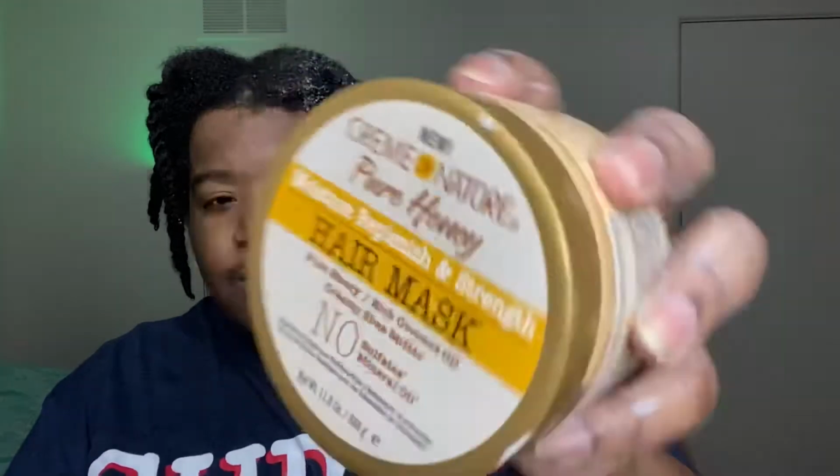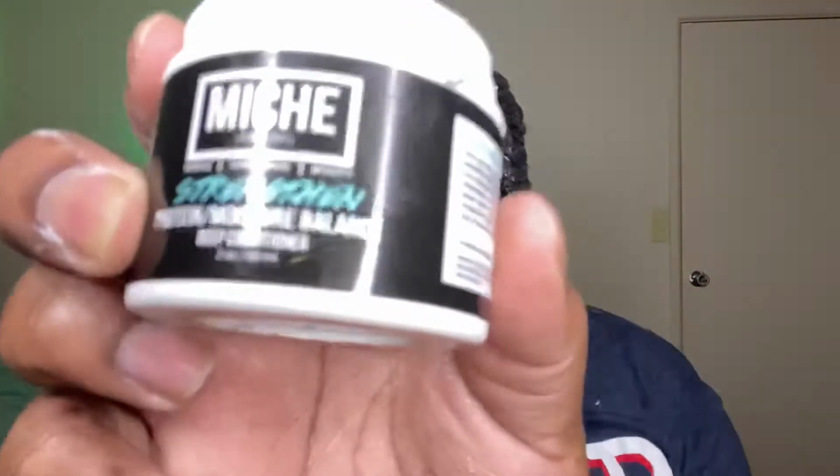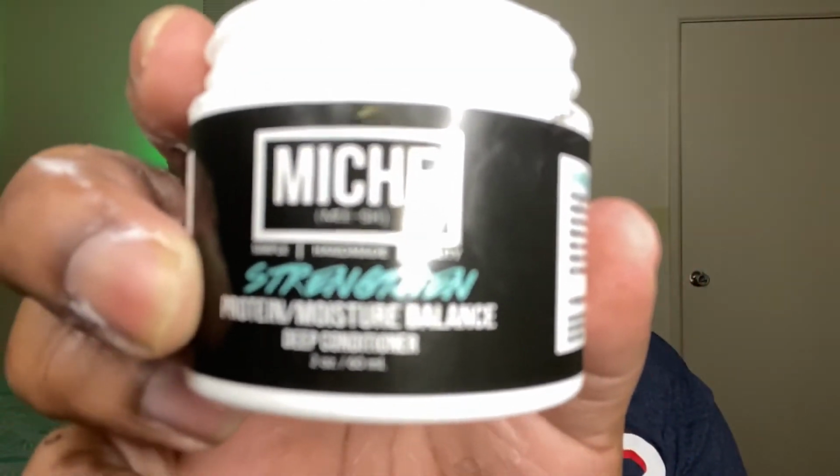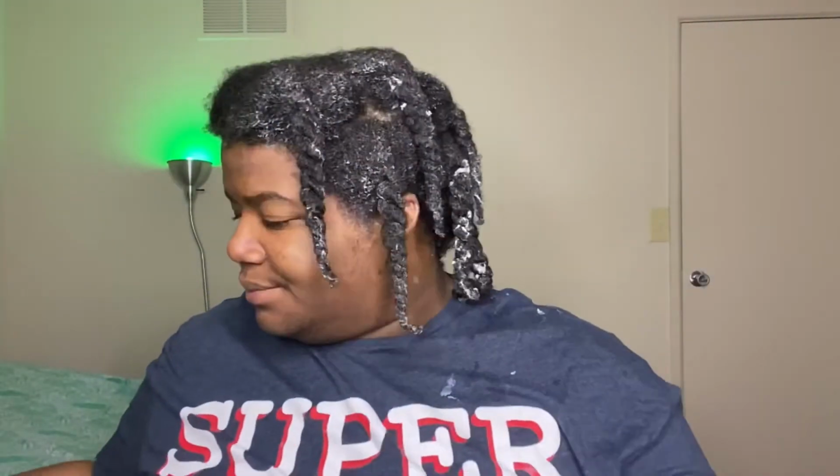So for the Cream of Nature Pure Honey line, it says hair mask, which is different than, what does this say? This one, if you can see on the bottom, the one that I'm actually using in my hair right now. Can it focus? Doesn't want to focus? That one says deep conditioner. So it's very varied. I don't know why people change the names, but it means the same thing. Deep treatment, deep conditioner, hair mask, deep treatment mask. It's all the same thing.